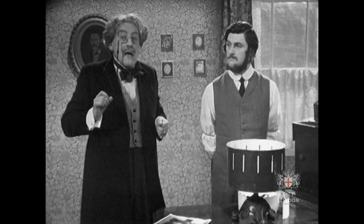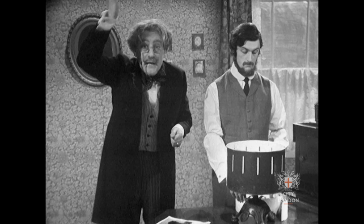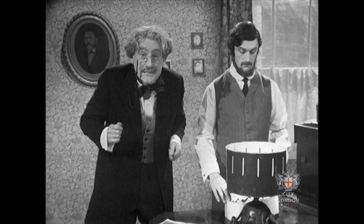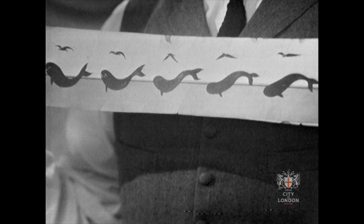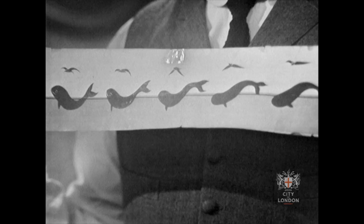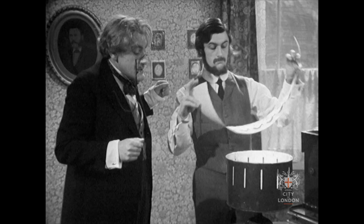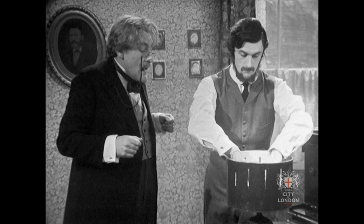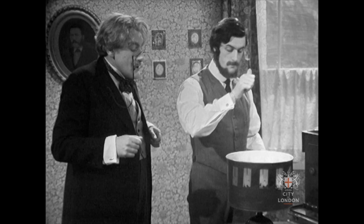And it is here that we make use of man's own incredible instruments. His eye, which sees, and his brain, which remembers what he sees. Mr. Neal, the first demonstration, if you would be so kind. Now, observe here a series of pictures, still pictures, of a whale leaping in and out of the water and a seagull flying above him. Now, if you would be so good as to insert them into the Zoetrope, Mr. Neal. Thank you. And apply movement. And lo and behold, our whale and our seagull seem to move. That is remarkable, is it not?